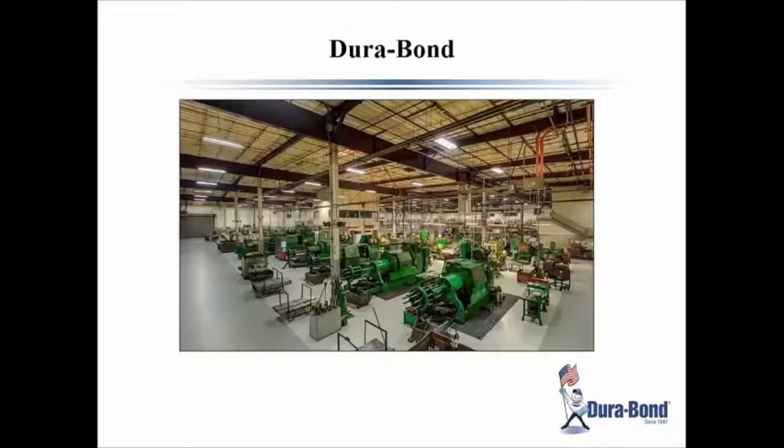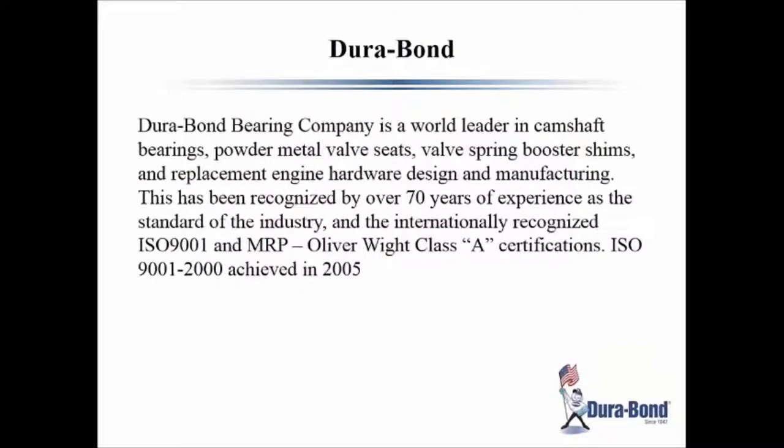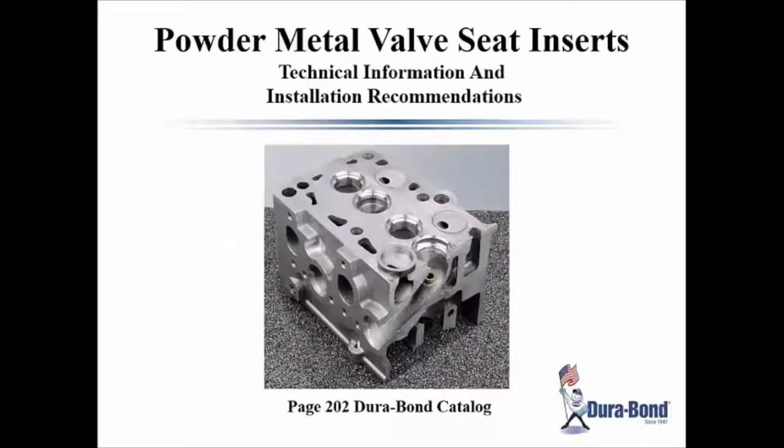The first piece we want to talk about, this is a quick little picture. You saw the little video that we did. We're very proud of all of our employees and our 7 years in business. A little quick snapshot of the inside of our building. Dura-Bond's been around for 70 years. We're Oliver White Class A and ISO. So we've been doing it a little while and still trying to be sure we figure out how to do it right. Each day is a new adventure, but for the most part, we get it done pretty well.